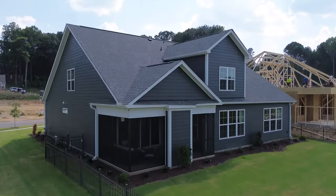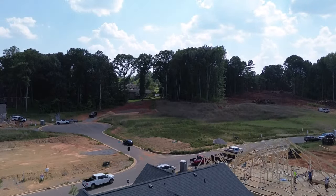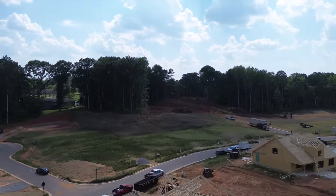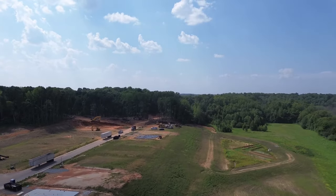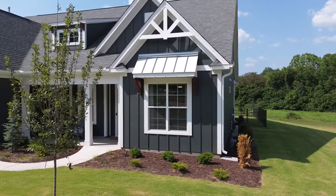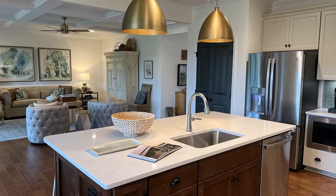Now, you can choose from 11 floor plans here, and Niblock plans to build a total of 88 homes. How about prices? Well, they average around $650,000 to $750,000. Now, let's check out their on-site model called the Harper, which has the primary bedroom on the main level and a wonderful open plan, and see what you get for your money.